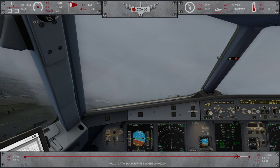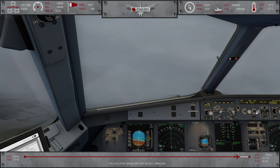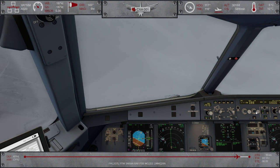Canadian Express 1, turn left heading 090 to intercept, cleared ILS approach runway 05, and speed 170 or less until Corfu. Roger, 170 or less until Corfu, and heading of... can I have that heading again? Canadian Express 1, heading 090 to intercept. Ready to copy, IFR to Ottawa. 090, Canadian Express 1, thanks.